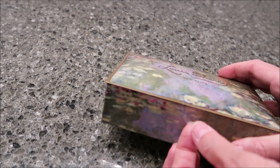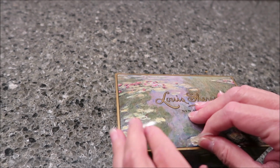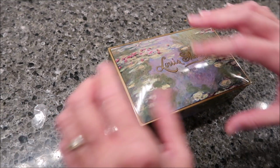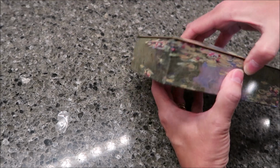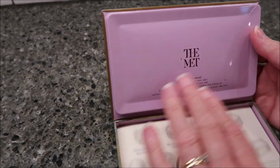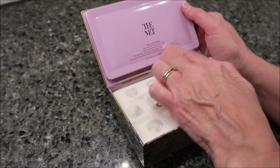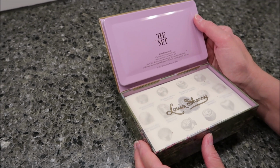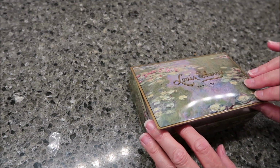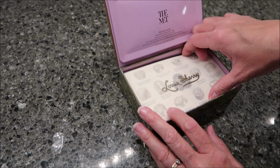So it has a little piece of tape here, and I have not actually opened it. They had like 3 collectible tins to choose from, and I thought these water lilies were really pretty, and so that's why I chose this. Oh, it says the Met, so these are made especially for the Met. Yeah, water lilies detailed by Claude Monet. That's why I chose it. Like I said, I didn't realize that this was a special tin, because I think you can get on their website and order this exact same tin.